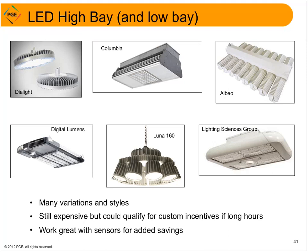So LED fixtures work great in cold environments because it's easier to get rid of the heat. You can also put occupancy sensors and do very frequent switching. In fact, you can use this type of high bay with a sensor in frozen storage warehouses where they typically need to be on all the time. So now you can turn them off most of the time, and you can actually save 90% or more over high-pressure sodium in frozen storage warehouses. Great application. And it's qualifying for Energy Trust incentives.